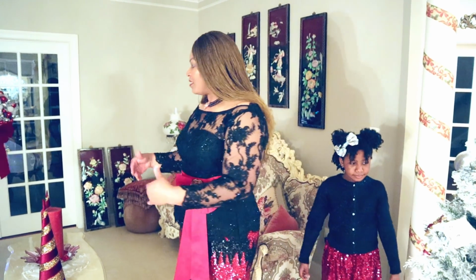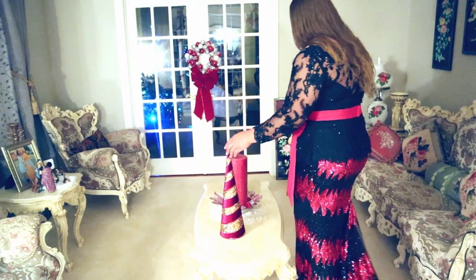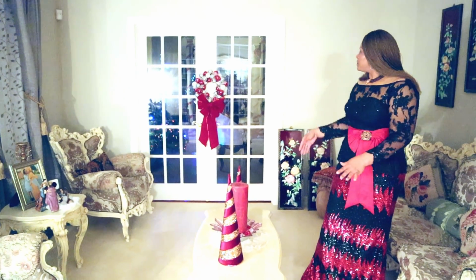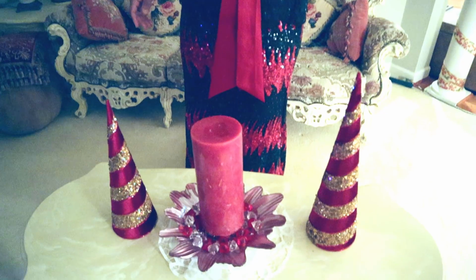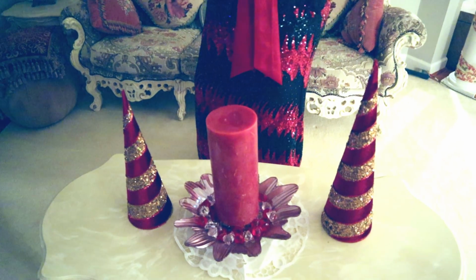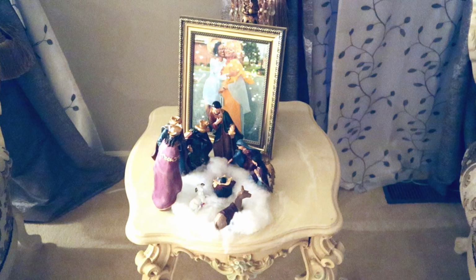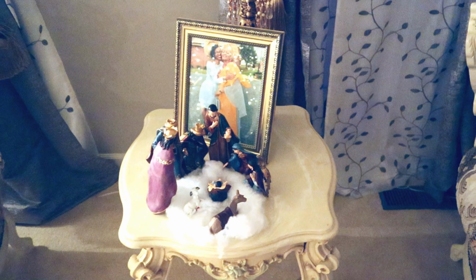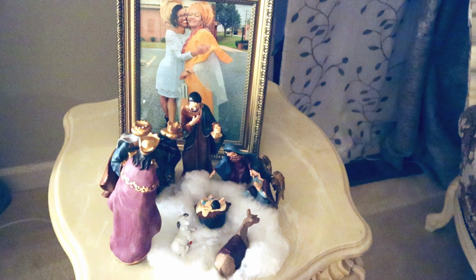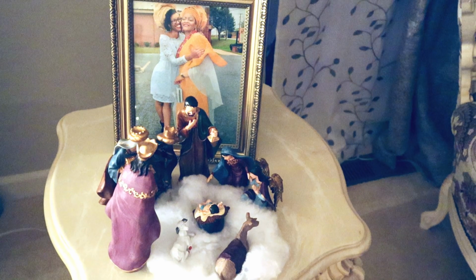So this is the family living area, the living room. As you can see, there is nothing really much in terms of Christmas decor, but there is a wreath on the door, and of course you have the two cones, red and gold, and a candle right here to capture again the essence of Christmas. You can see the nativity. The nativity is actually the integral core of the Christmas celebration.